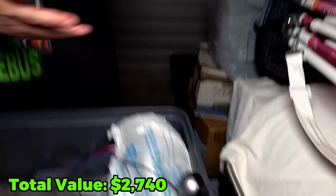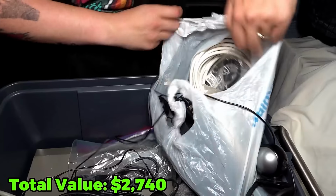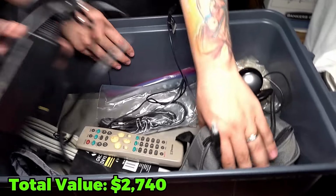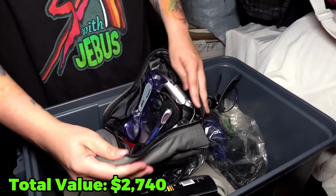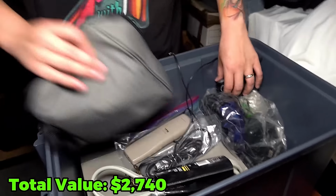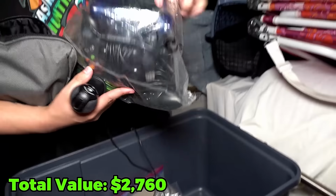Xbox 360 headset. I can't tell you how many of these I broke when I was a kid. A lot. Let's see what's in here. Wires. Let's set that aside. We'll keep all these wires in case we find something. What is this? This is a shaving kit, huh? Bunch of razors and stuff like that. A little Logitech webcam.